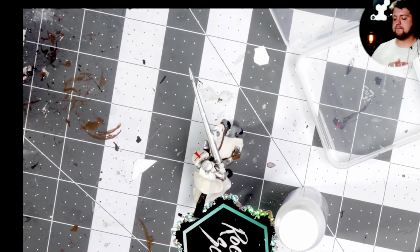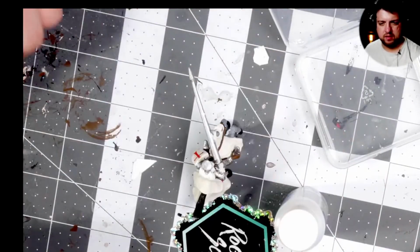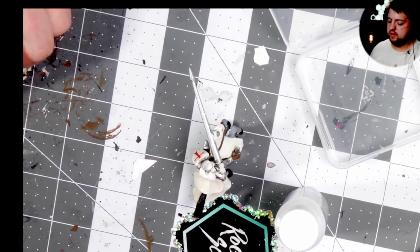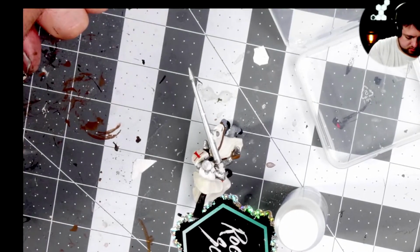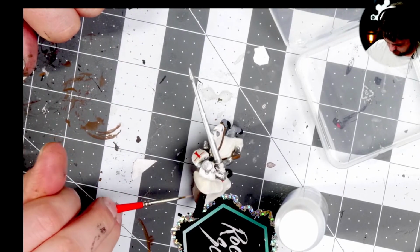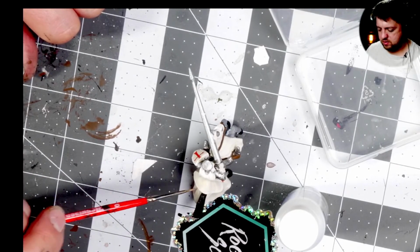All right, we're gonna let that dry, and then we'll do the other side. I just want to handle that while it's still drying. But not hard at all. A lot easier than freehand for sure.